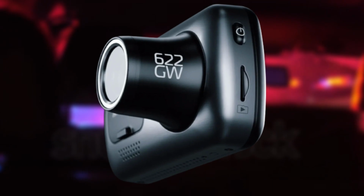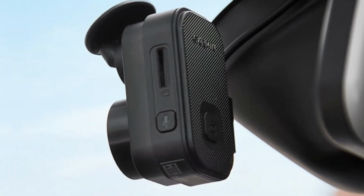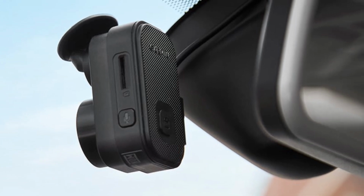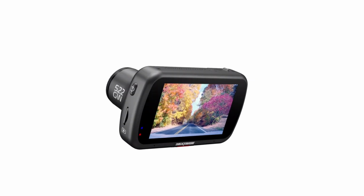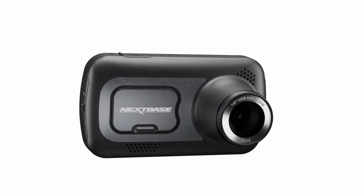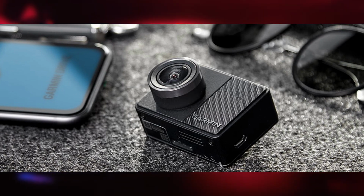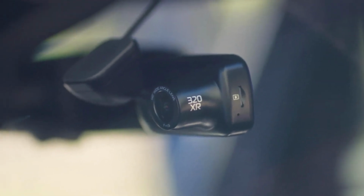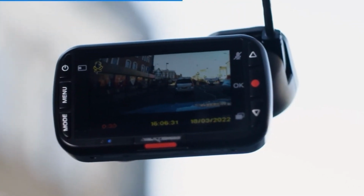In this countdown, we'll be highlighting some phenomenal options. The Nextbase 622GO, loaded with futuristic features. The compact yet powerful Garmin Dash Cam Mini 2. Nextbase 522GO, seamlessly blending innovation and utility. The trusty Garmin Dash Cam 57, offering reliability on the road. The budget-friendly Nextbase 320XR, proving that quality doesn't have to break the bank.